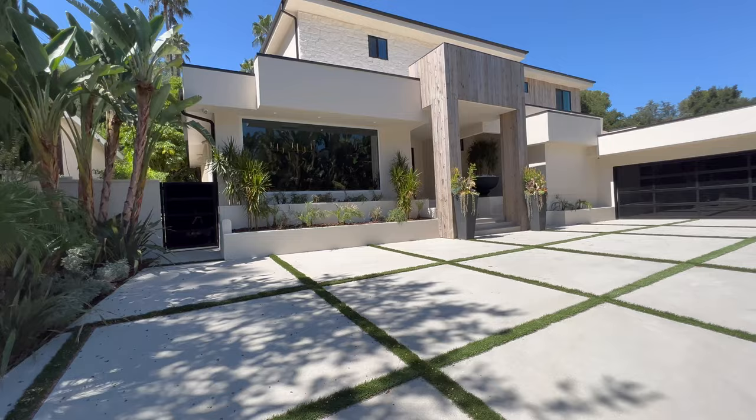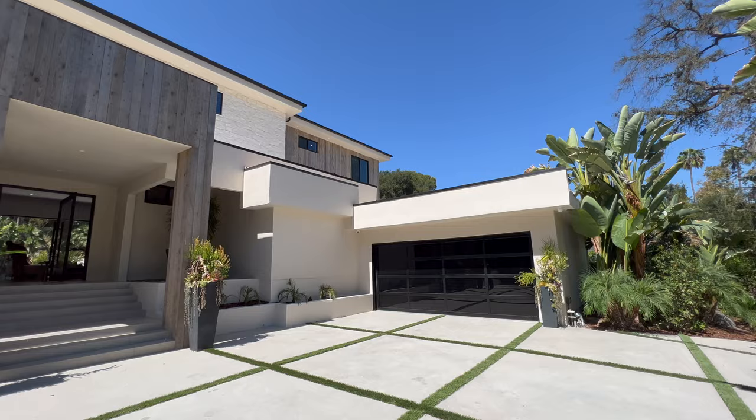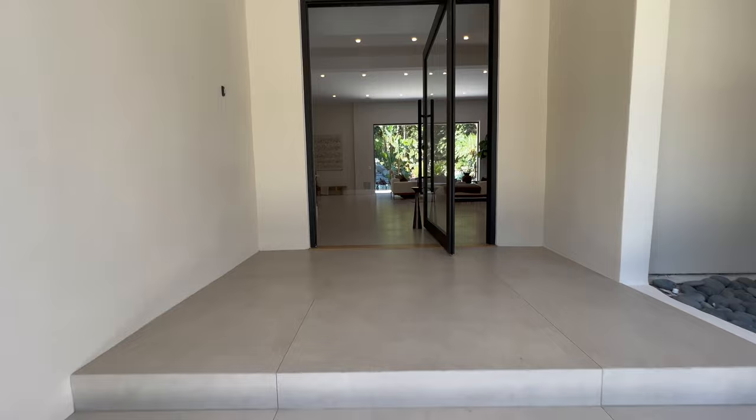All right, everyone. So we passed the gates and we have this grassy stripe, circular driveway, 2-car garage. For the exterior, we have stone, wood, very contemporary and modern. And as we walk up, a few steps, we have the glass and metal pivot door.